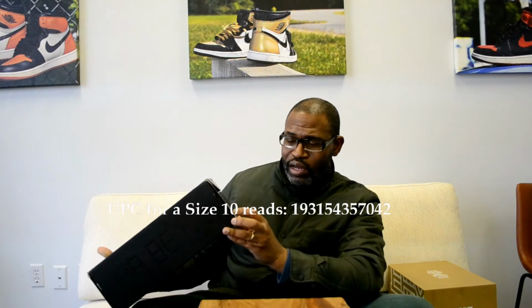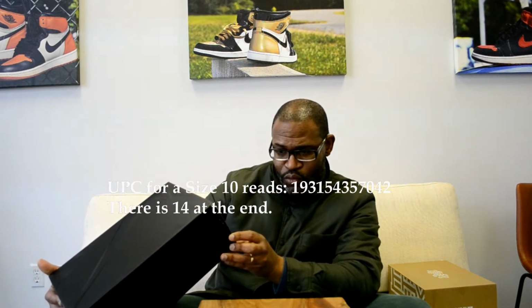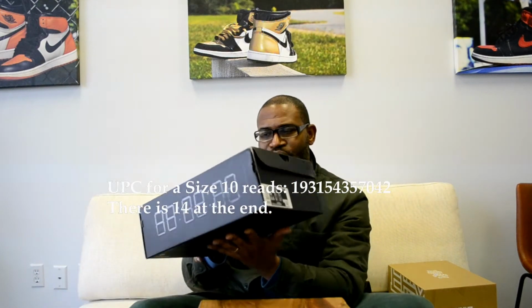The color is Aurora Green Hyper Crimson. The SRP is $250, and the style code is CD4553-300. I'm going to give you the UPC because it's an expensive shoe at $250, so more than likely it's going to be knocked off at some point, and people are going to just stick something out there that just has a big cushion and try to sell you some shoes that are knockoffs. And we don't want that. But this is size 10, which is a women's 11.5, and that UPC is 193-154-357-042, and there's a 14 at the end.